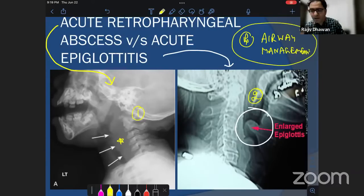Why airway management? Because this patient is having severe respiratory difficulty, and it's a pediatric airway emergency. These two cases. Did you see what we're doing as a clinical vignette? Better. What is the future of the paper? The current paper also, better.